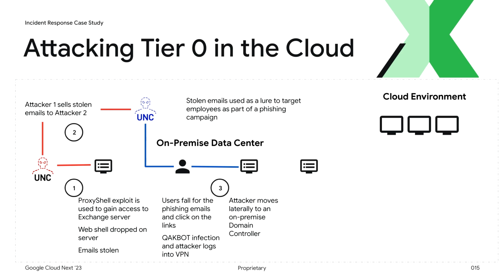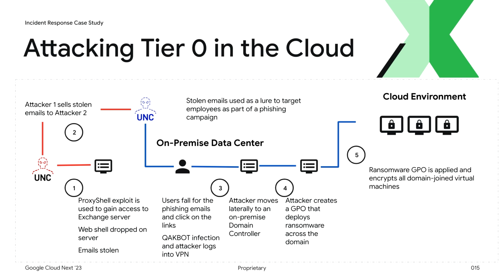The attacker was able to compromise a series of administrator accounts, get onto the network, move laterally to a domain controller. From there, they had access to deploy a group policy object, GPO, to deploy ransomware across the domain. And for this specific organization, they had virtual machines running in their cloud environment that were domain joined. And so there was nothing stopping the ransomware deployment from spreading from the on-premise environment into the cloud environment. And so when we think about kind of ransomware in the cloud, this is one of the more common models in terms of an on-premise compromise leading to compromise within the cloud.